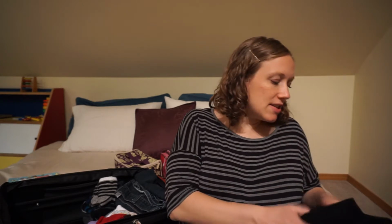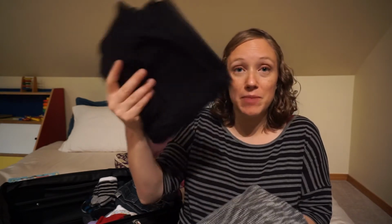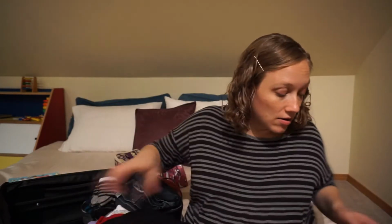And then I just have a couple of outfits that I can wear either just for taking pictures and also for leaving the hospital. So I have one here, just a pair of black leggings, and this is a long tunic to go with it. And I also have, alternatively, a pair of my maternity skinny jeans and a black long sleeve shirt to go with it.